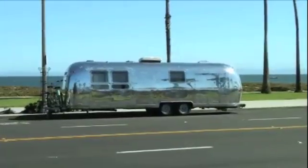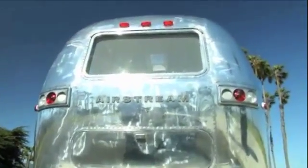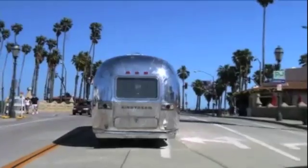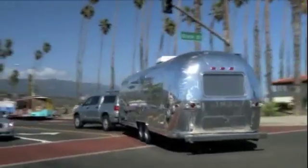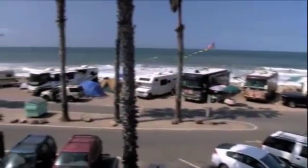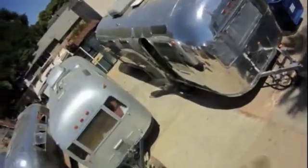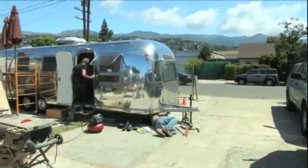So you want one? Well, you could search junkyards and renovate one yourself, or you could just call these guys. A few miles down the Pacific Coast Highway is Santa Barbara and the home of Hoffman Architecture. Wally and Matthew Hoffman are a father-son team that specialize in high-tech restoration and customization of new and vintage Airstreams.